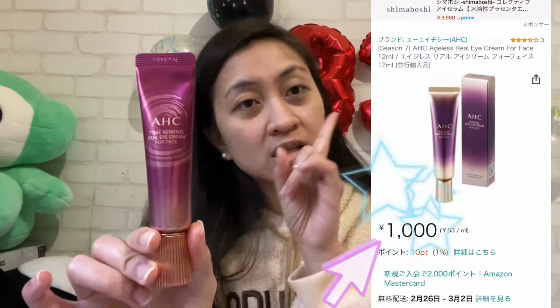Tapos ma-eyebag pa akong tao. So dito na area is talagang nagkakaroon na ako ng wrinkle. Yes. And crow's feet, yes. Pero after 2 weeks pa lang, not really 2 weeks because it's been, 9th, 18th today. So it's been 9 days. But I can see a difference on my wrinkles. As in, hindi po biro. As in, talagang ang ganda nito. So I bought this in Shin Okubo for 1,980 yen. And this is the price in Amazon.